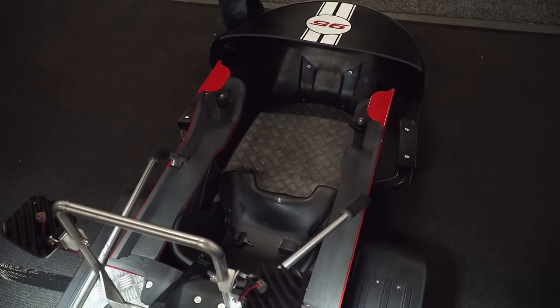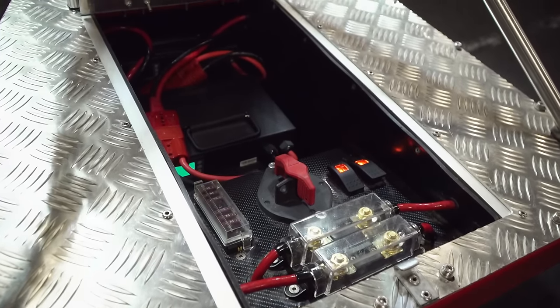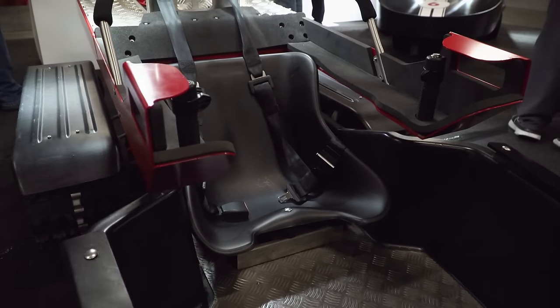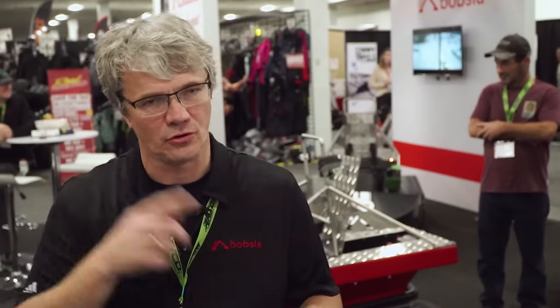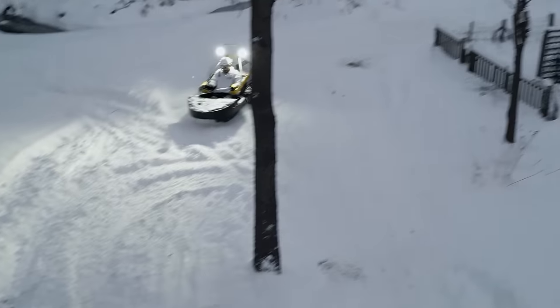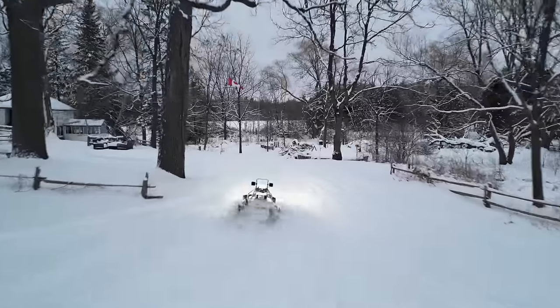The Bobsled is a new way of electric motion on snow. It's a combination of plastic body and two independently driven rubber tracks propelled by electric motors. It's more agile. You are sitting almost on snow. Your center of mass is very low. There is almost no chance to roll over. Yeah, you can drift. It's very, very agile. And of course, it doesn't have pollution. It doesn't have noise because it's electric.